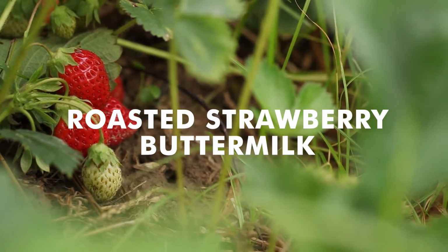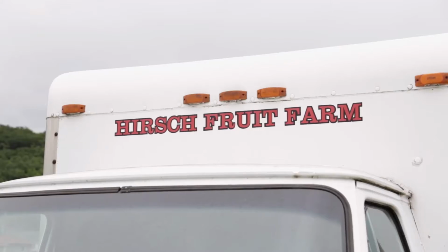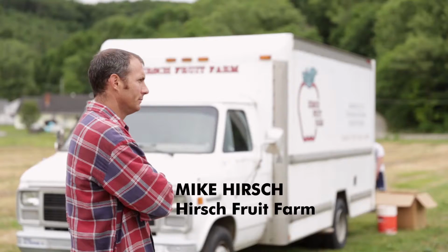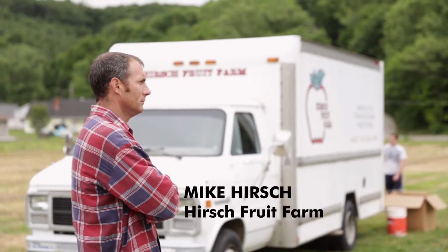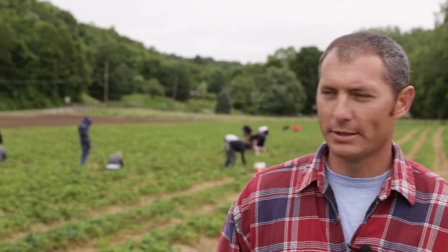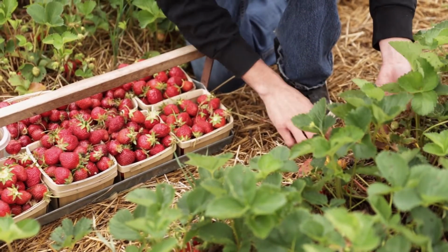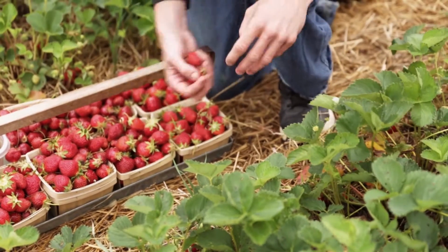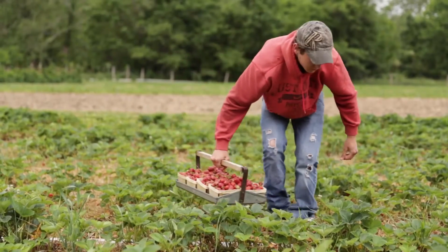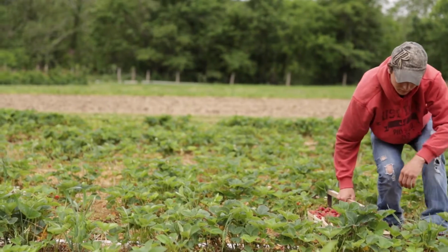I'm Mike Hirsch. I'm a fourth generation fruit grower, and we raise strawberries for Jeni's Ice Cream. We've been raising strawberries for Jeni's for about 6 years now. The berries we pick aren't necessarily for high production. They don't get a lot of size. We don't put a lot of water to them either because we want that sugar content to be very high. And the more you water a strawberry, the bigger it gets and the more production you have, but it also tastes watered down. We choose varieties that are based on flavor.